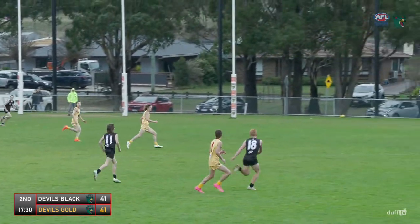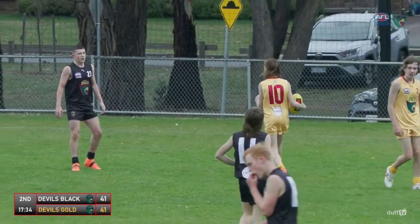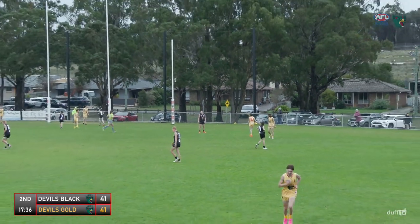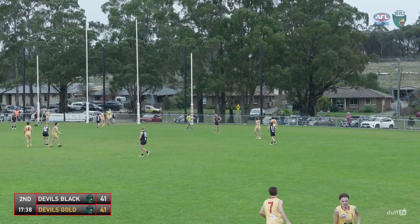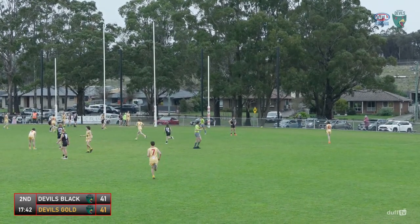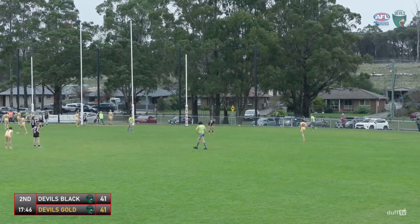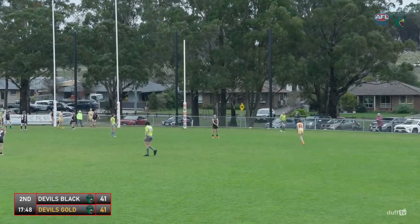And Whitney swings onto his right, can see something into the forward pocket, was able to lower his eyes and find Beerman from Brighton. So again, some really polished ball use from Gold through Whitney and Wheeler and Morrison and co. When the ball was in their hands, more often than not, they've been able to make it count.